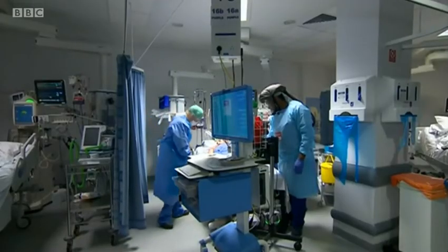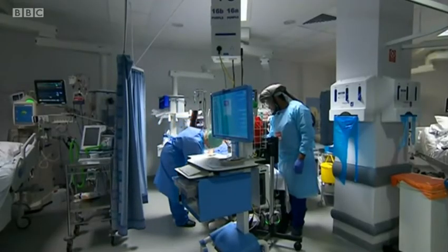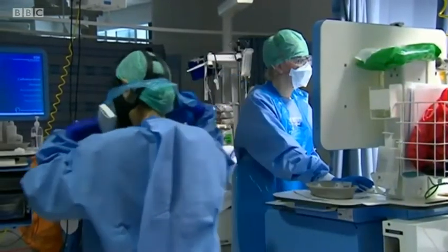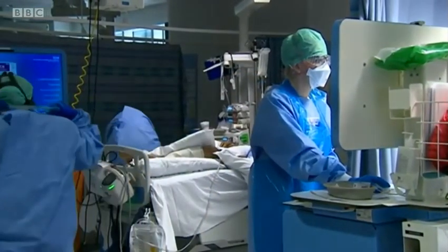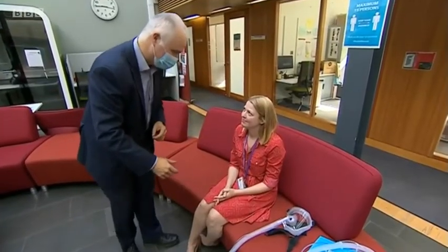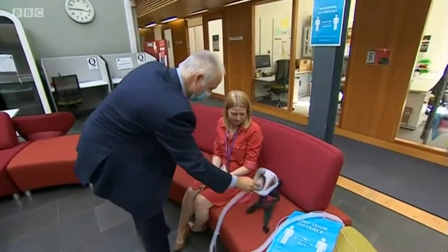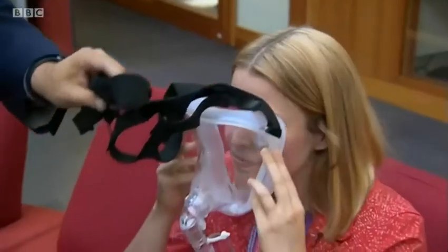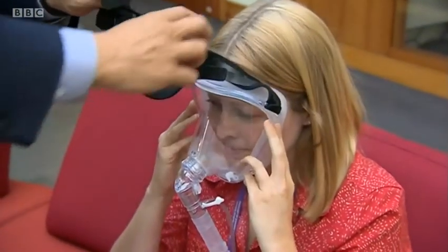Bob Hockenhull reports. For thousands of COVID patients, being hooked up to a ventilator has been a terrifying ordeal. But the need for invasive ventilation will be reduced thanks to research on 1,200 patients conducted by the University of Warwick. Trials using 3 different masks found this technique, known as CPAP, was the most effective.